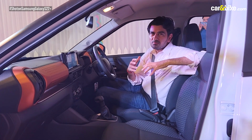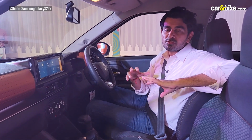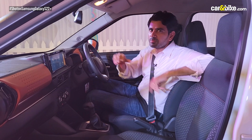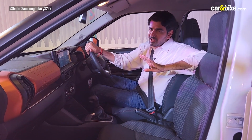A B hatch, but with B plus proportions on the inside. That's something that the company has been very clear about in its communication in terms of the sense of space, the kind of dimensions, shoulder room in the front, even the seating position and the height of the seats. That was a key part of the presentation to us, so that the car feels a little bit more tall, upright, SUV-like, still a hatch.